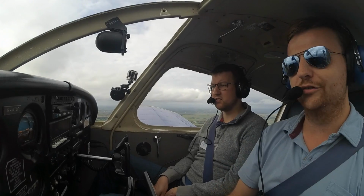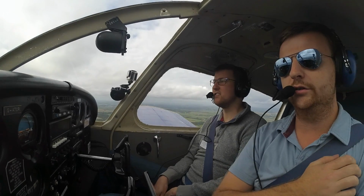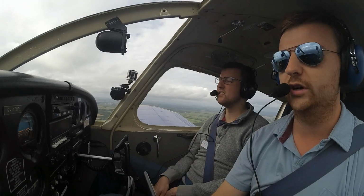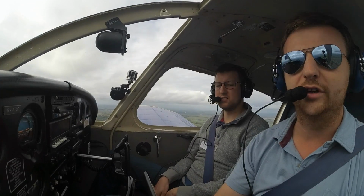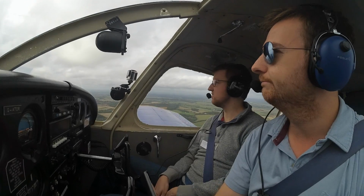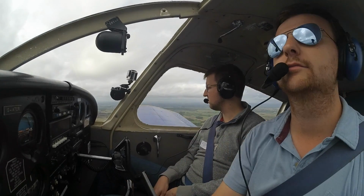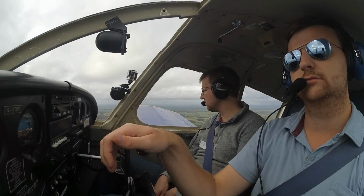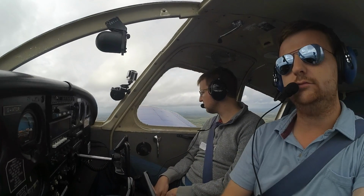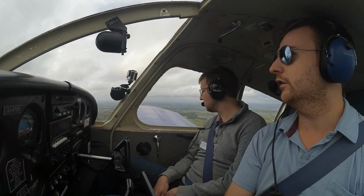Old Sarum Radio, Golf Alpha Tango Oscar Romeo. We're currently 5 miles to the northeast of Alderbury, 1,700 feet, 1015. Inbound to land, request landing information. Golf Oscar Romeo, roger, 2-4 with the left hand circuit, the QFE 1005. 2-4 with the left hand circuit, 1005, Golf Oscar Romeo.